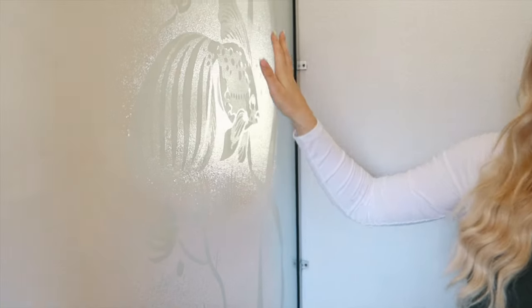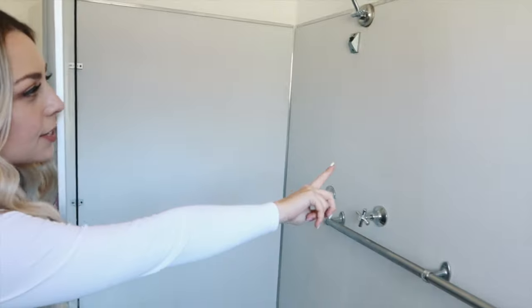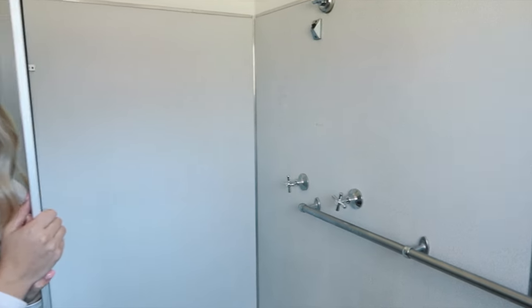This glass panel as well has this beautiful fish decal in it, which I'm really keen to get rid of, even though it kind of goes with our coastal beachy vibes. This isn't my vibe. And we're actually going to cut in to our shower to create a little bit more space and take a little bit from our laundry that's surprisingly really large.